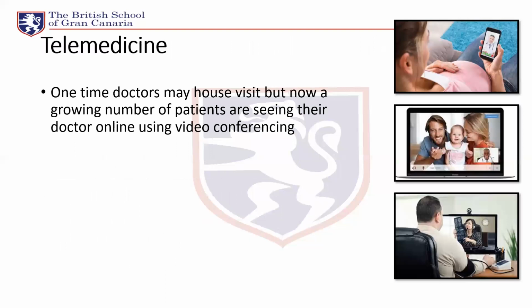So one time doctors may have done house visits, which was obviously when the communities and populations were smaller. But as we know today, it would be incredibly dangerous for a doctor to make a house visit, due to the fact that the patient could be having symptoms of COVID-19, and the doctor would be exposed to COVID-19.